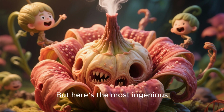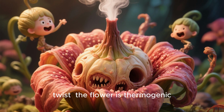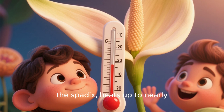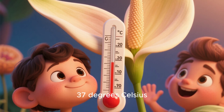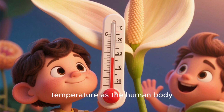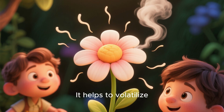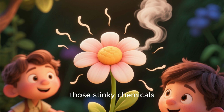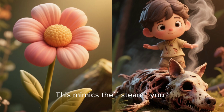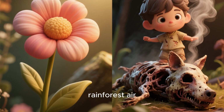But here's the most ingenious and slightly terrifying twist. The flower is thermogenic. That means it can generate its own heat. The central spike, the spadix, heats up to nearly 37 degrees Celsius, or 98 degrees Fahrenheit, the same temperature as the human body. This heat serves a critical purpose. It helps to volatilize those stinky chemicals, turning the foul scent into a rising plume of warm, odorous gas. This mimics the steam rising from a fresh animal carcass in the cool rainforest air.